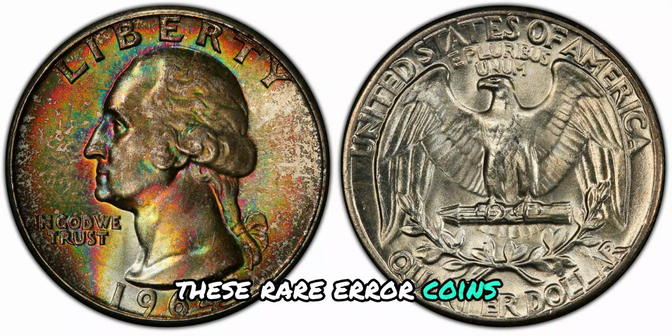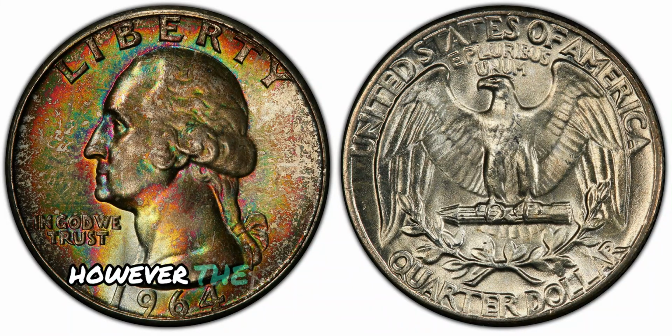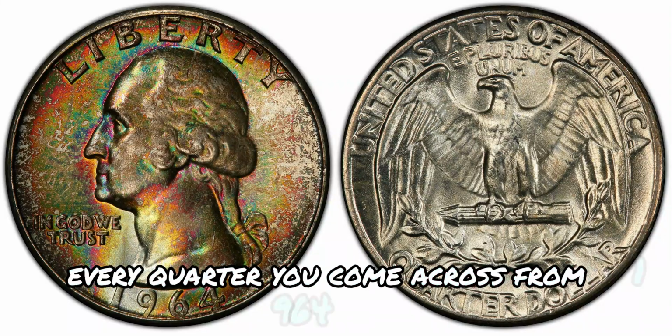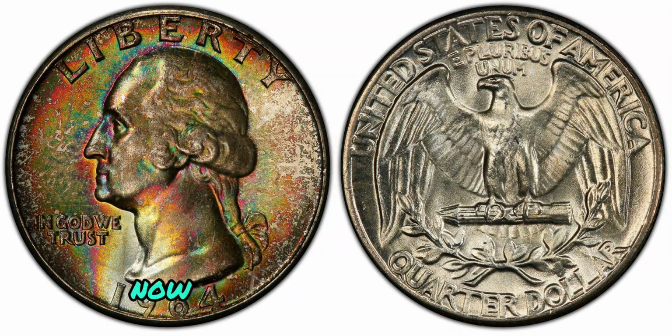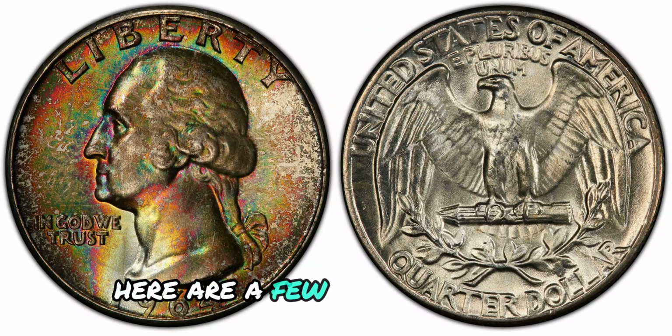These rare error coins are almost impossible to find in circulation today. However, the potential value of such coins makes it worth checking every quarter you come across from 1964. Now, you might be wondering how you can identify if you have one of these valuable 1964 quarters. Here are a few things to check.